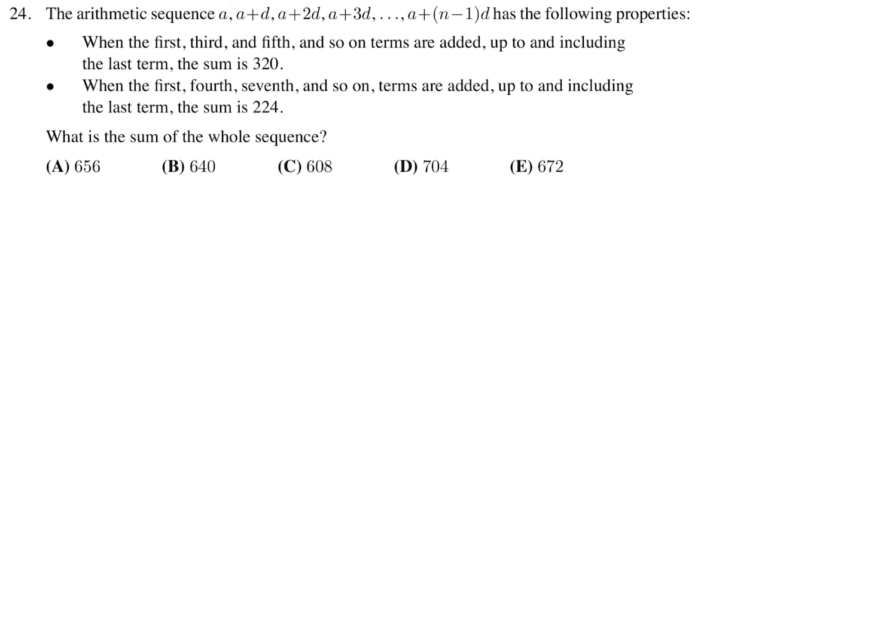The arithmetic sequence a plus d, a plus 2d, a plus 3d, a plus n minus 1d has the following properties. When the first, third, and fifth, and so on terms are added, up to and including the last term, the sum is 320. When the first, fourth, seventh, and so on terms are added, up to and including the last term, the sum is 224. What is the sum of the whole sequence?